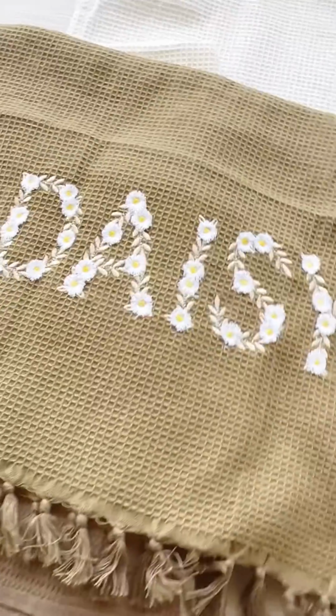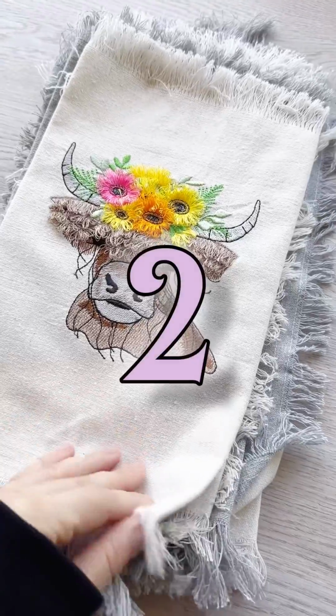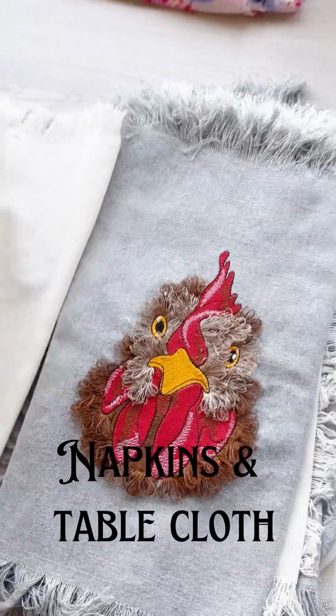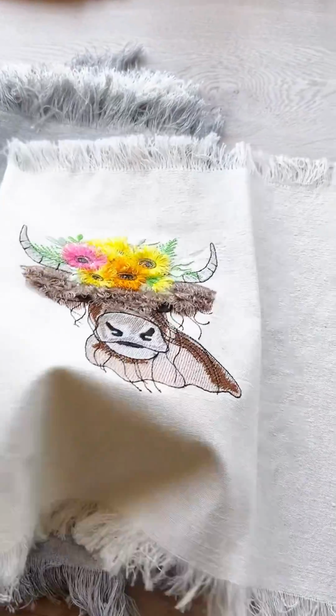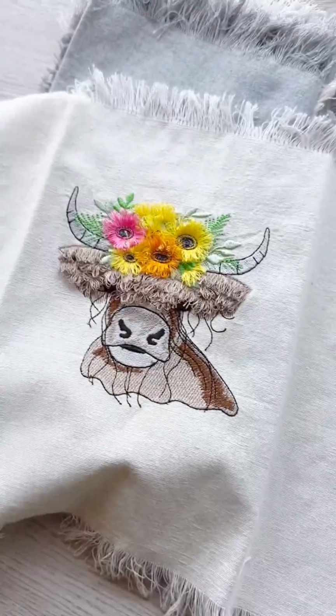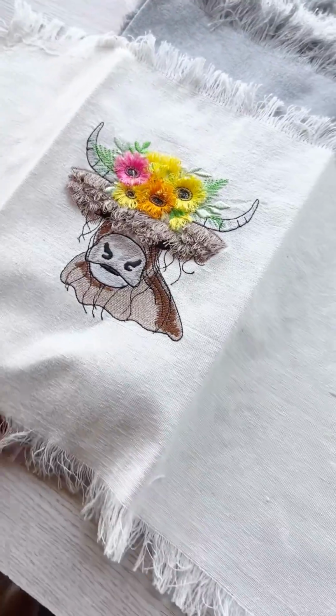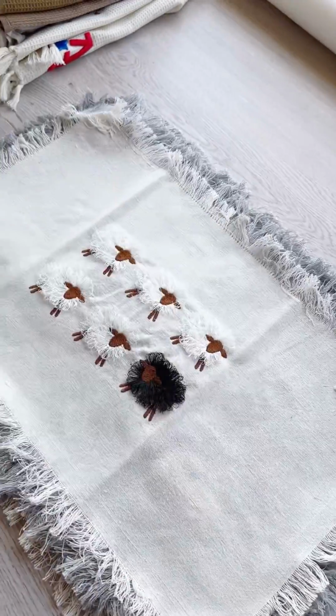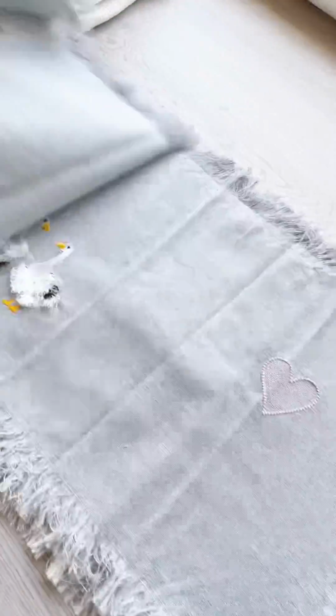phrases you like. Next up, my second favorite item to embroider, napkins and small tablecloths. These can instantly elevate any table setting, bringing a festive or elegant touch with any design you choose. Just hoop, embroider, and they're ready to be gifted or to serve as a charming addition to any present.